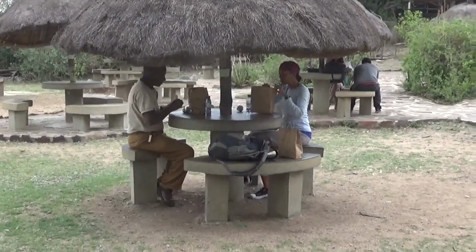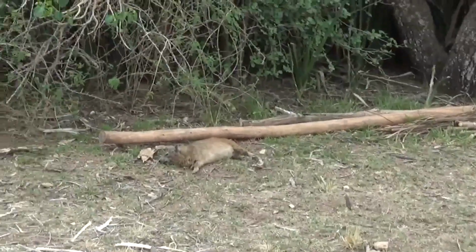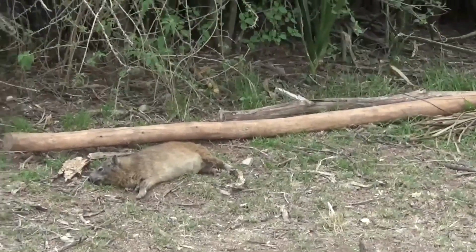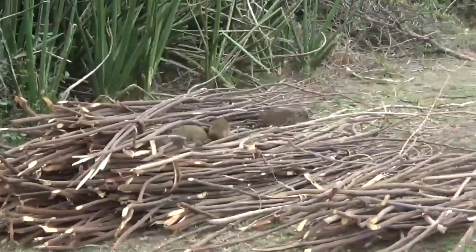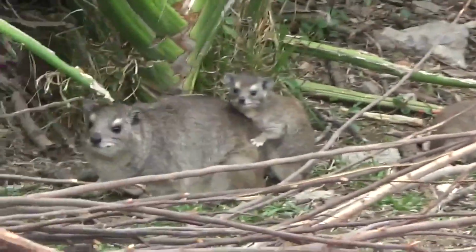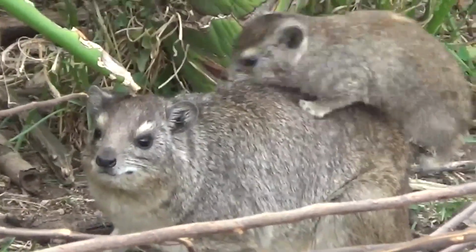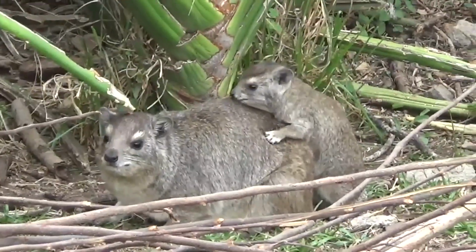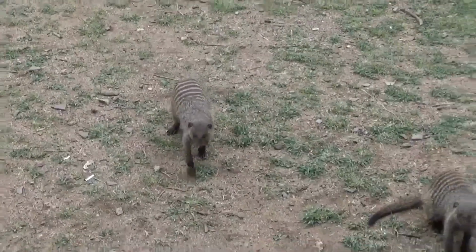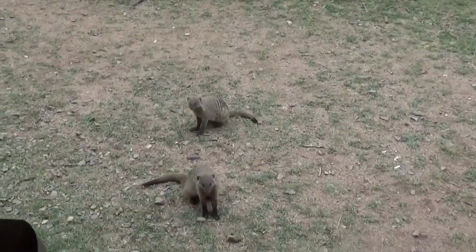Entered Serengeti from the south and made our way to the visitor center here, and while we are stopped for lunch, we get to hang out with some rock hyrax. So there's a big one there and a bunch of little babies around here. But look at those faces. Pretty adorable. Banded mongoose have come out of nowhere. They're looking for food. I guess there's no cobras here for them to.